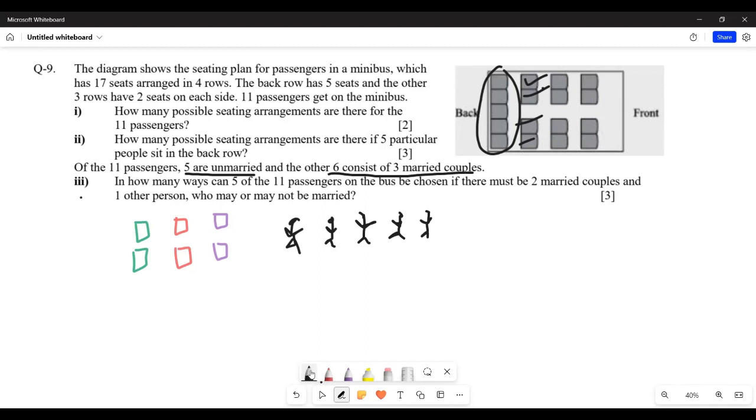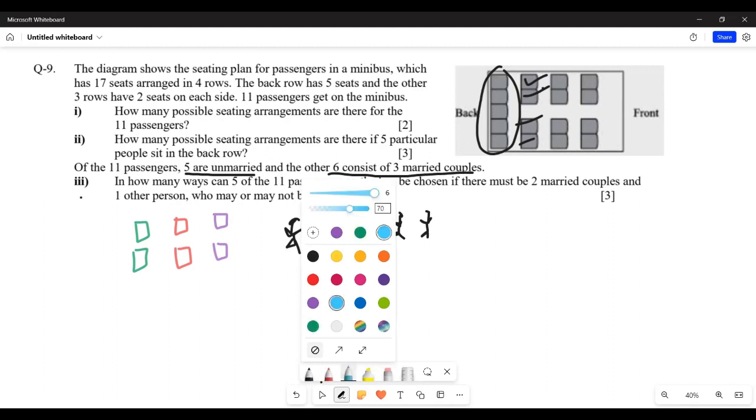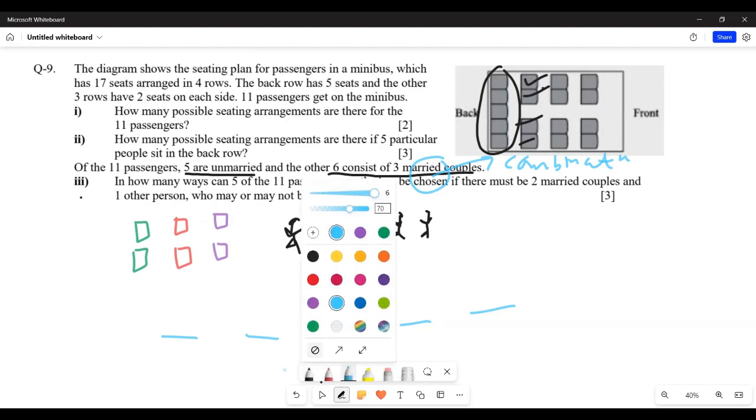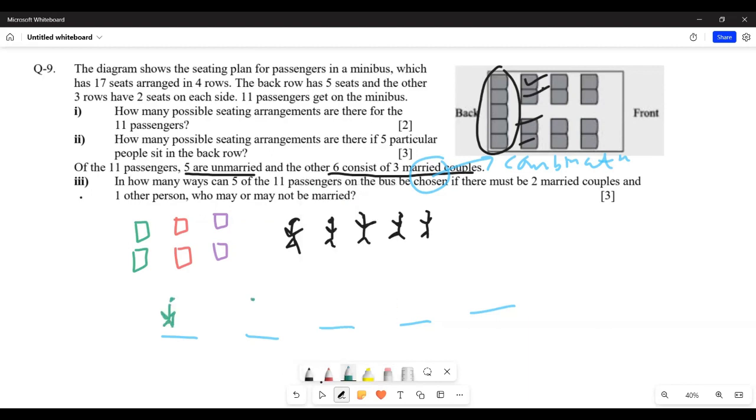Now, in how many ways can 5 of the passengers on the bus be chosen? So out of these 11, 5 are to be chosen. So let's make space for 5. It says chosen. That means it's a question on combination. If there must be two married couples, so either two married couples will come, for example, maybe the green couple or the red couple. So they need to come together as a pair.